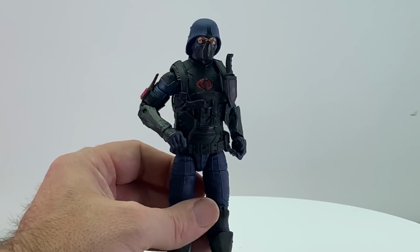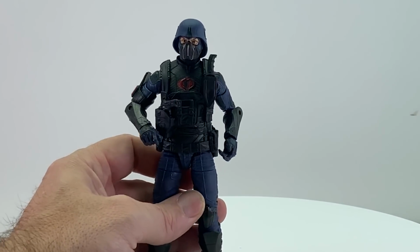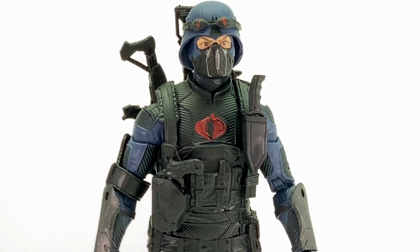Articulation is on par with the other figures in the wave, so I'm not really going to go over that. But again, I think this is probably one of the nicest figures in the wave to date. Now, one thing I did want to point out, one error with mine at least, and I don't think this is necessarily the same with all the Cobra Troopers across the board: you can see there with the Cobra symbol on his chest, it's sculpted, but then with the red paint, it's off center, so they screwed up there with this one. In fact, I don't think it's the same with all of them, but with this particular one, they did mess up the paint.